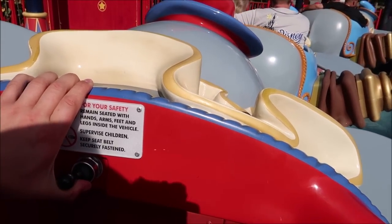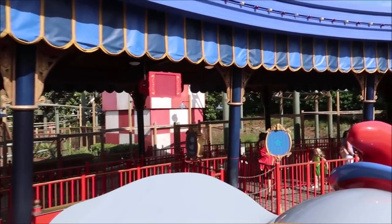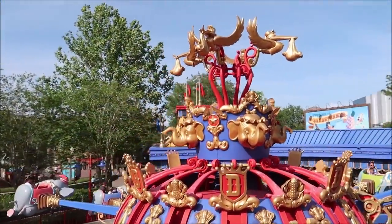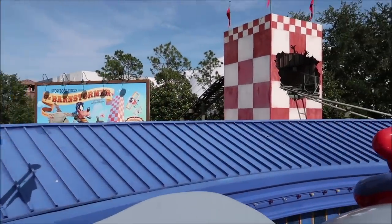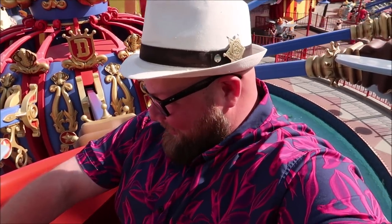22, we're going all the way up. We're going up, we're flying. I wanted to come on this side because I can see the Barnstormer. Woo! Look at this. I love it so much. Woo! You can't not laugh and smile while riding Dumbo. It's impossible. It just brings out the happiness inside you.